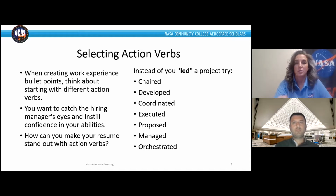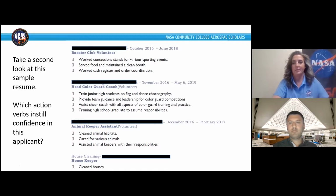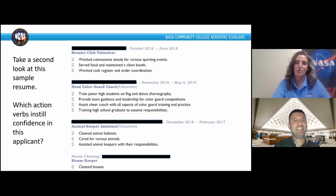So you really want to ask yourself as you're writing your resume, how can you make your resume stand out with action verbs? So here's that same resume again, and I want you to take a second look at it. And this time I want you to see if you can find a verb that you can replace with a different action verb, something that instills confidence. And if you can type it into the chat, that would be awesome. So worked could definitely be replaced. What do you think would be another word that could replace worked? It's one of those things you have to think about. So I also used this resume managed.